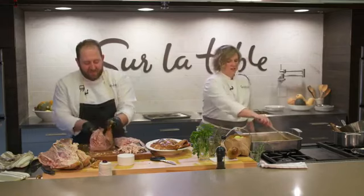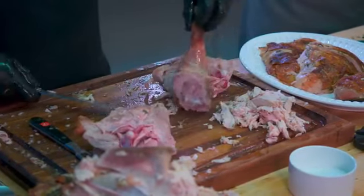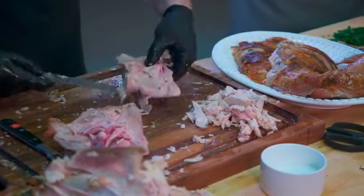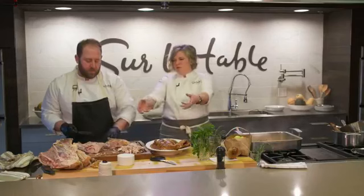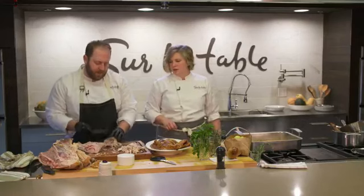You do. So again, I'm finding that joint. And you guys can kind of see it. You're not cutting through bone. If it's hard to cut, you're doing it wrong. Pull the knife back out, use your hands to open up the leg a little bit more, and then go back for it.